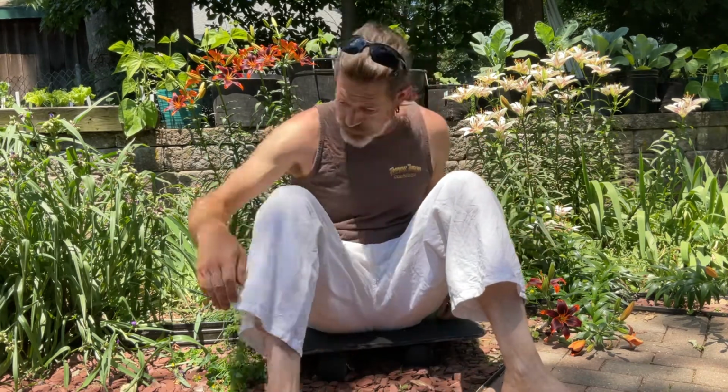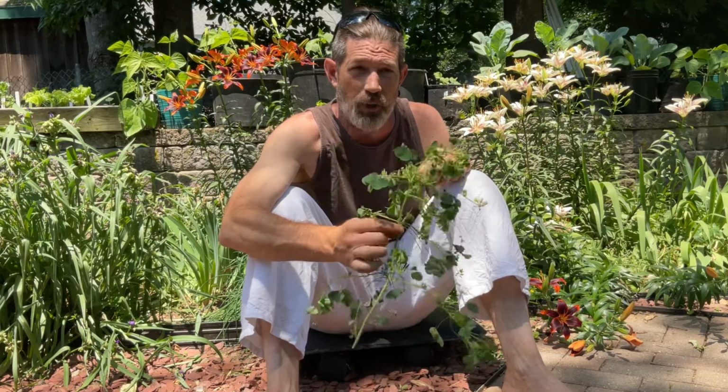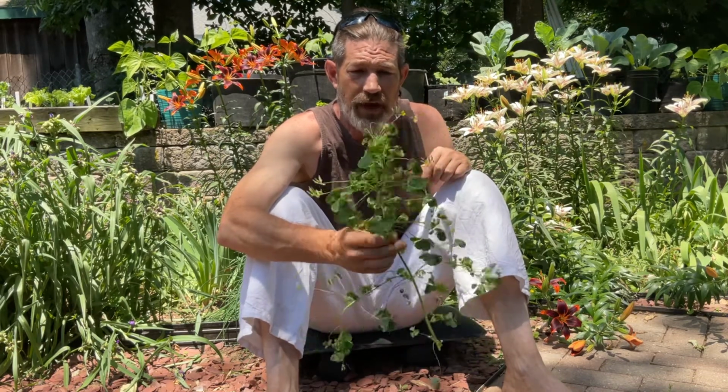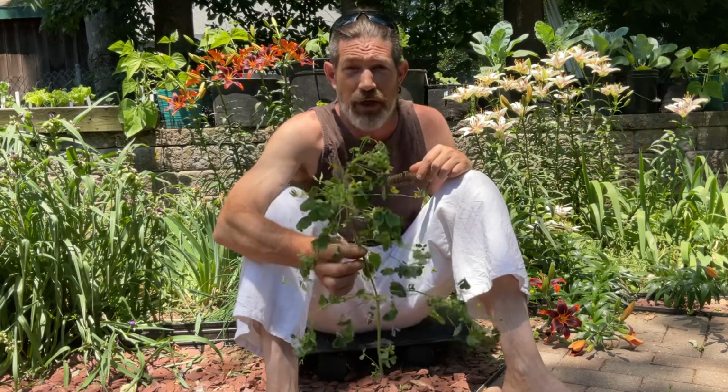Now, Oxalis, there's over 550 species of Oxalis. So I'm going to really break it down. What I'm going to be talking about today is Oxalis stricta. And Oxalis stricta, how do we identify it? What is Oxalis? Well, I'm going to show you right here. This is Oxalis, and like I said, it's just one species. There's a ton of different kinds. There's a bunch that people grow for gardening, but this is basically a weed.